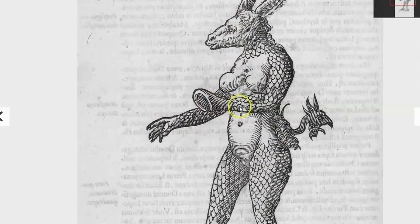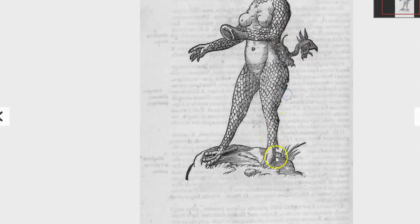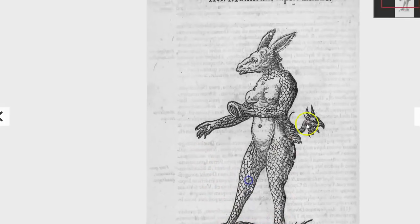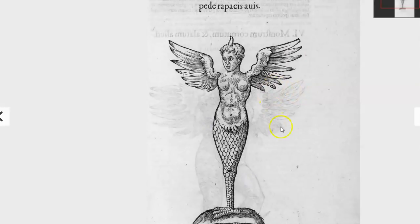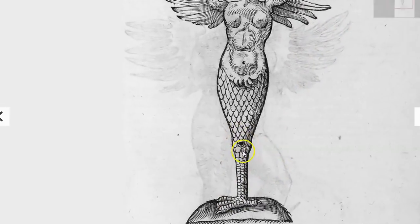Here we have a merwoman with a donkey head, and what's going on with that? Looks like she's got a hand, and then she's just sporadically got a goat's hoof and a chicken popping out her butt. Oh, okay, so she's got another hoof there and a bird foot. Ooh, is this what angels are? Oh, one-legged. Is that an eye?